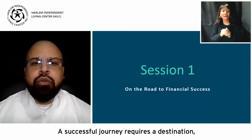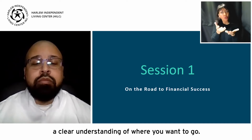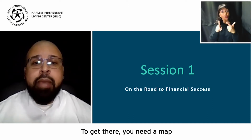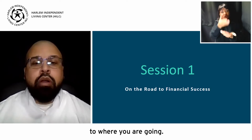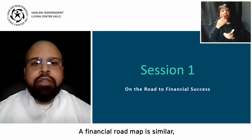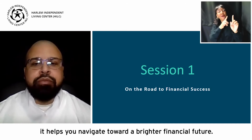A successful journey requires a destination, a clear understanding of where you want to go. To get there, you need a map to help you navigate from where you are to where you are going. A financial roadmap is similar. It helps you navigate towards a brighter financial future.